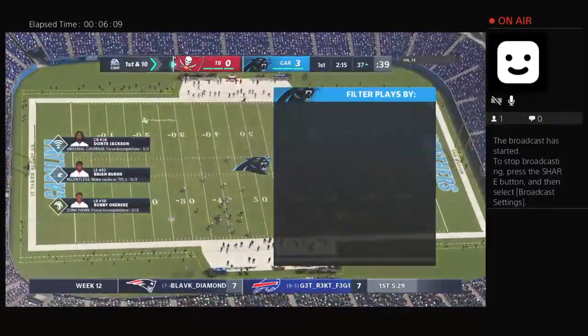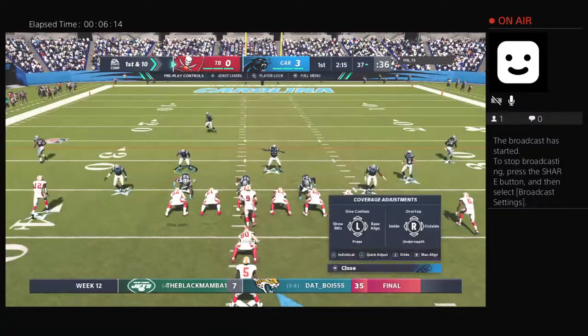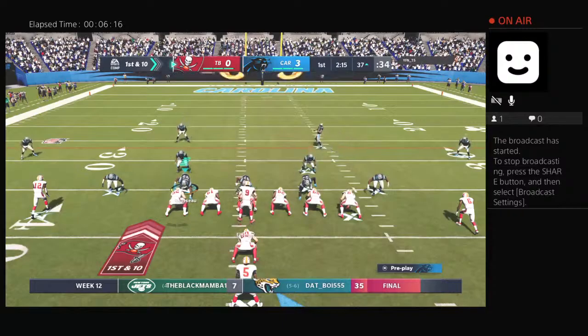Room to run at the 50. But that seems a little devil-may-care there, doesn't it? They gave up 3 points, but how about them coming right back and putting themselves in a position to get points of their own?